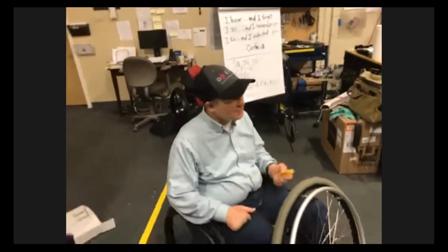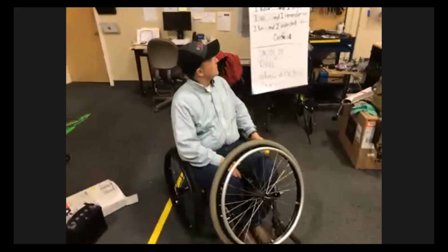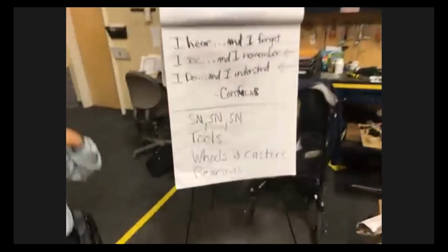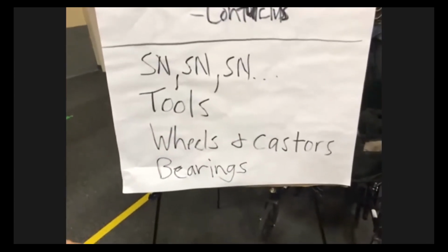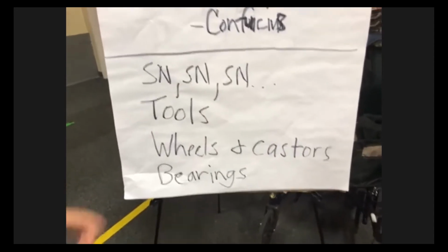Okay, so here's the deal. We've got manual chairs we're going to be talking about here. So I've just made a list of some things to keep me kind of on track or off track. Now you're going to hear some overlap. And the overlap from Shannon and I, if we both said it, is probably pretty important.